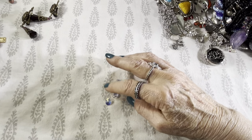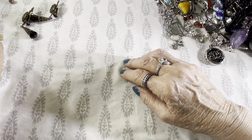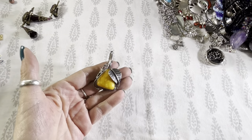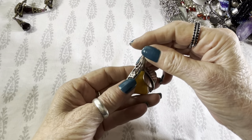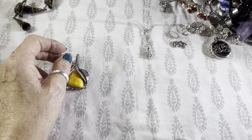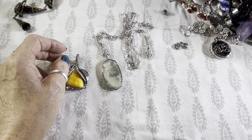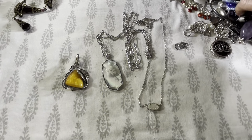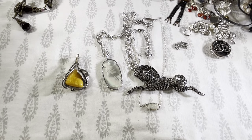Oh, and four of these, I have no idea what they came off of. I get a feeling they're going to end up as something. My scores out of this jar, definitely. The egg yolk amber. The two Kendra Scotts. Yes, please. Another bead. I like the horse. I like the scarecrow.